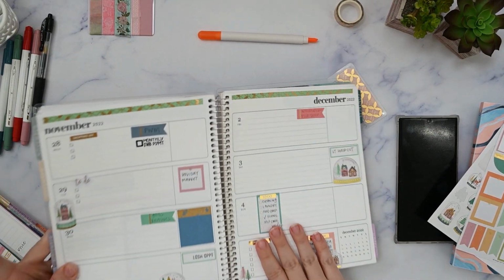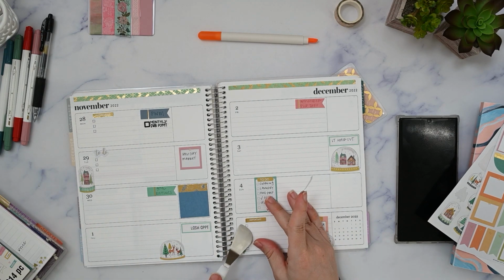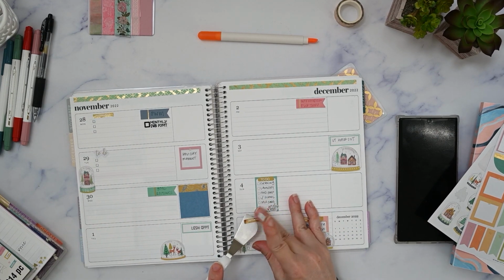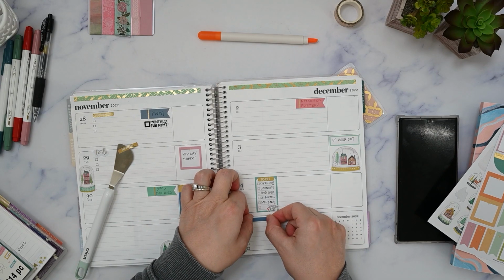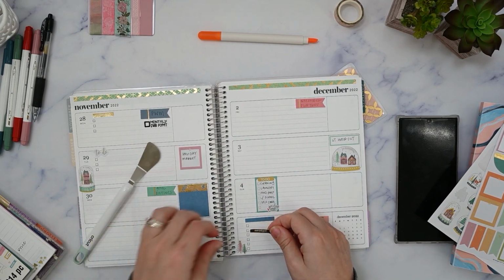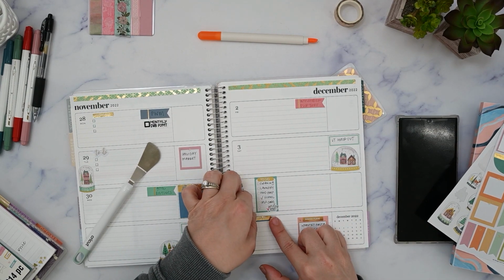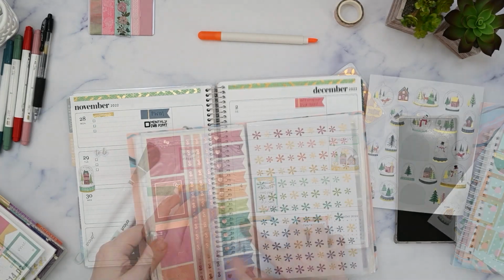Now I have this little blue strip, and I was already having a hard time finding blue stickers, like the right shade of blue to match the spread. So I decided to layer it underneath this important script header thing I had put on there. I just thought I could easily have thrown it away, but it worked, and so I went ahead and put it there, and it ended up looking pretty cute.